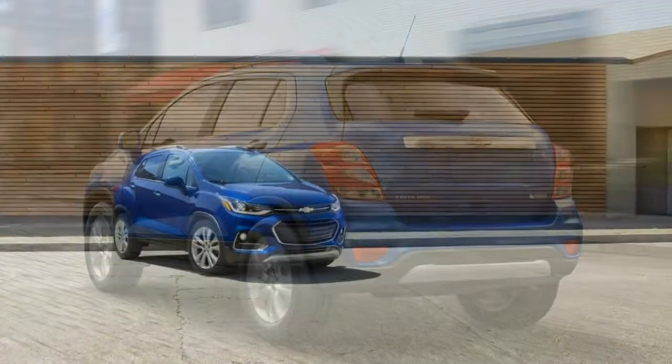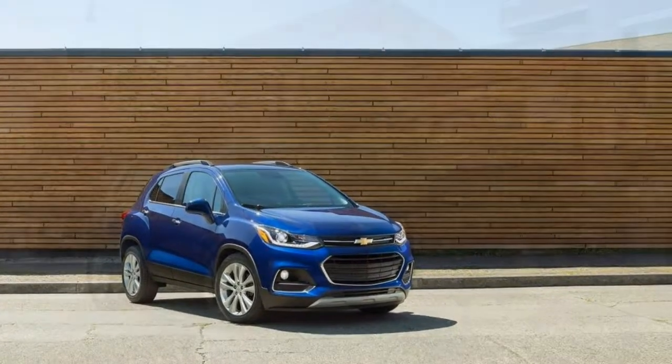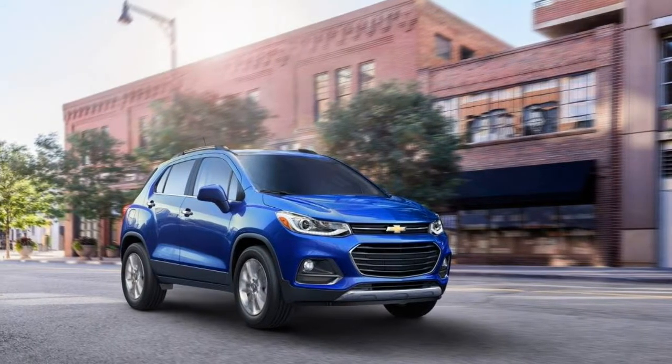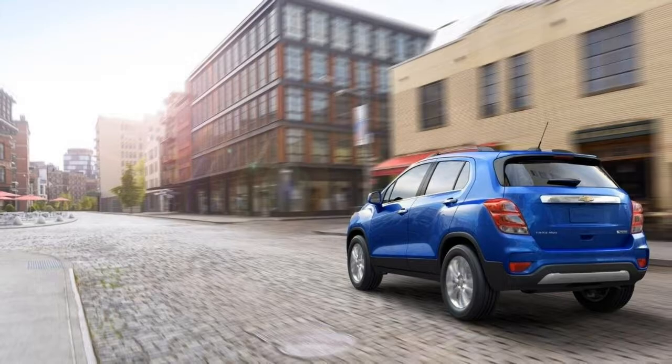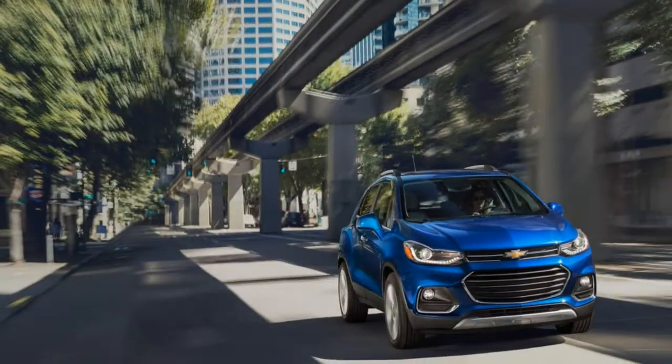whiplash protection tests. Interior: despite its small size, the 2017 Chevrolet Trax gives you plenty of useful interior space. Although the front seats are narrow, front seat headroom and legroom are plentiful, while the rear seat has enough room for a pair of adults, provided neither is over 6 feet tall.